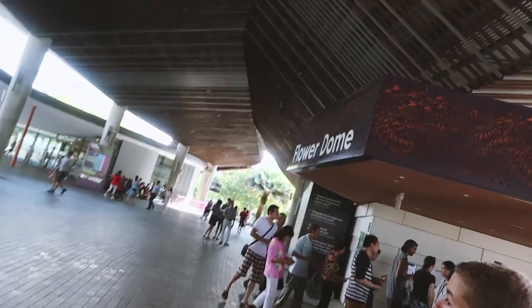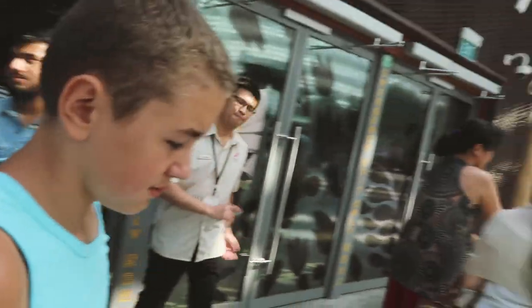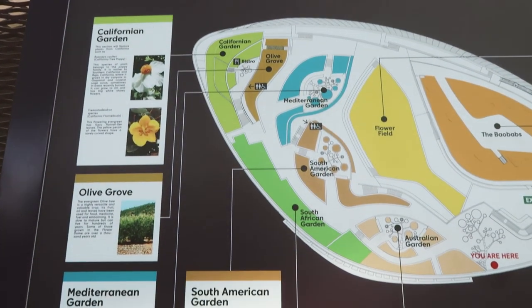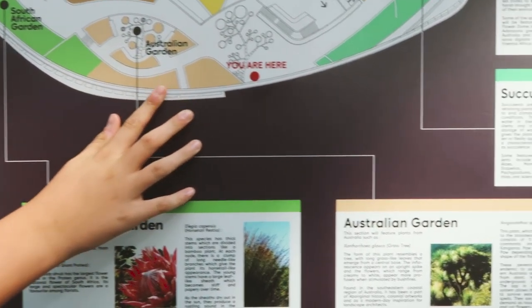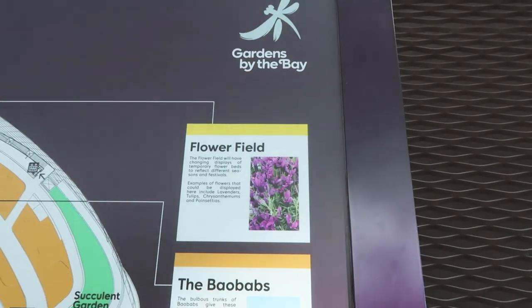Right, let's go into the flower dome. Thank you. Smells like a greenhouse. It does. So this is what they have in the flower dome: Californian garden, olive grove, Mediterranean garden, South American garden, South African garden, Australian garden, succulent garden, I don't know how you say that, and flower field.